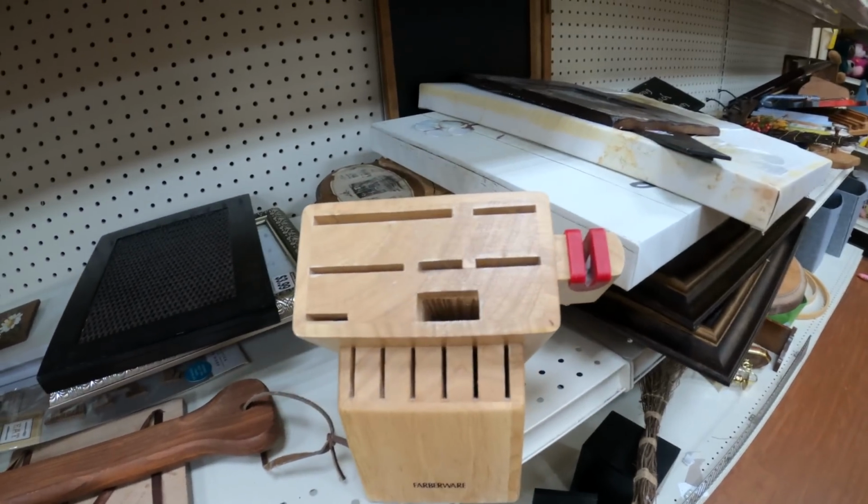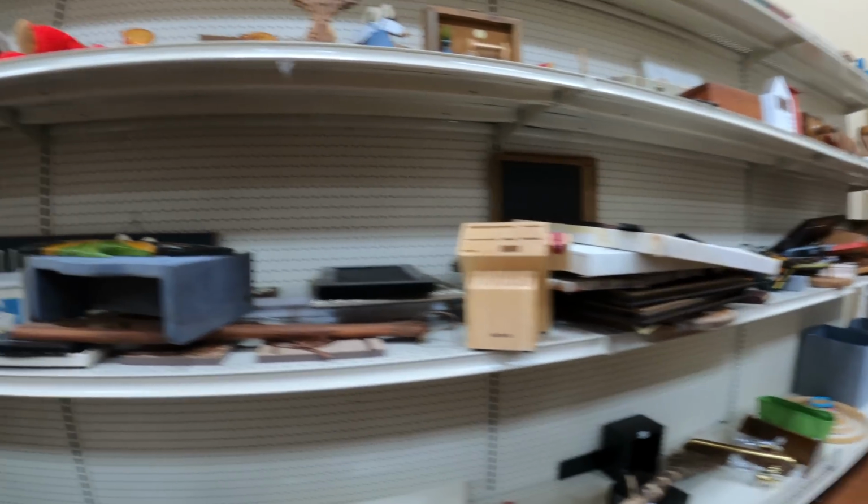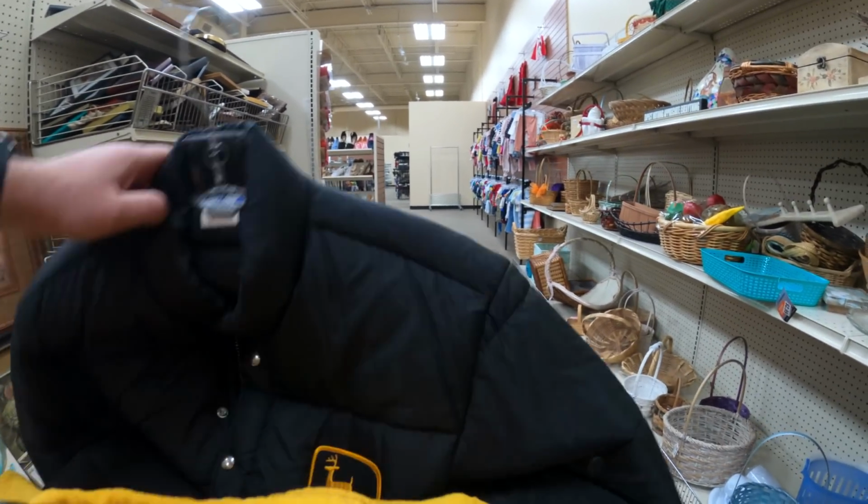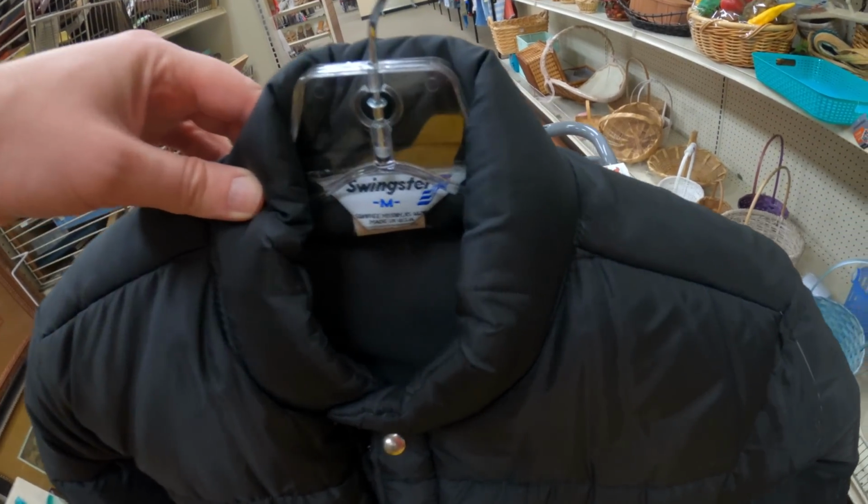There's a knife holder, knife block. I haven't bought one of those in a while. Used to be good to pick up certain ones. You get $50 for them. I think they're a little saturated now, maybe.